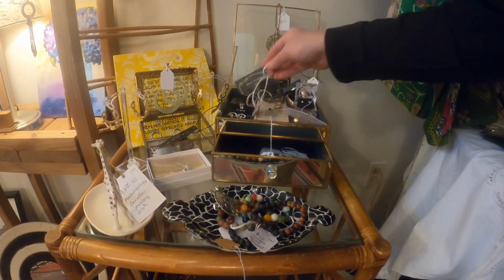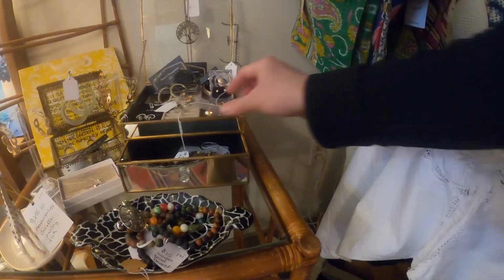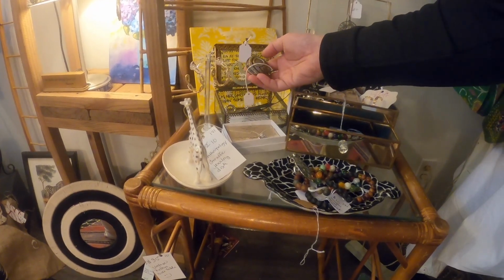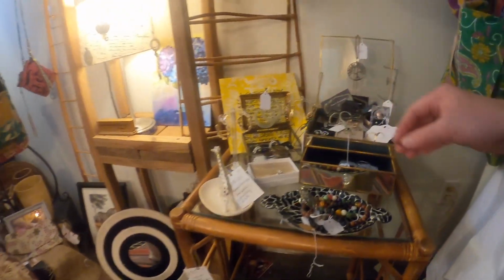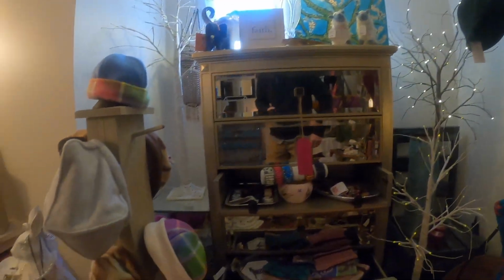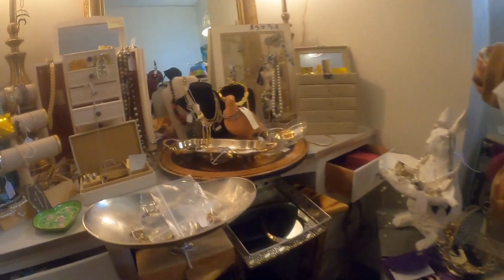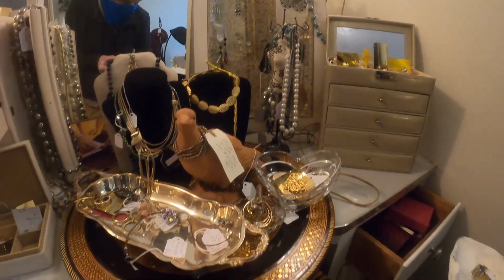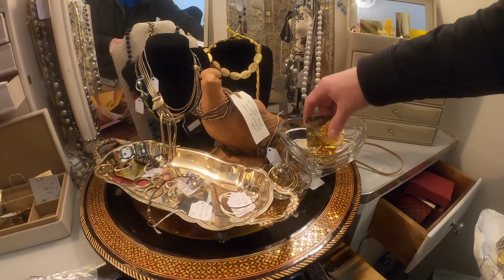A lot of times I like stuff that's mostly just antiques, collectibles. That's really what I'm looking for. So when I see stuff that's mostly crafts or artisan-made stuff, there's nothing wrong with that. It's just not the type of stuff that I'm most interested in. And as you can see, lots of hats, some outfits and stuff. But as you can see, I'm looking through some of this costume jewelry.